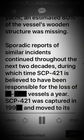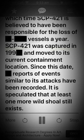Sporadic reports of similar incidents continued throughout the next 2 decades, during which time SCP-421 is believed to have been responsible for the loss of vessels a year. SCP-421 was captured in 199 and moved to its current containment location. Since this date, reports of events similar to its attacks have been recorded. It is speculated that at least one more wild shoal still exists.